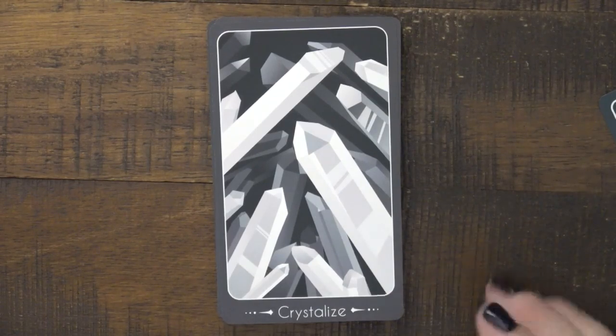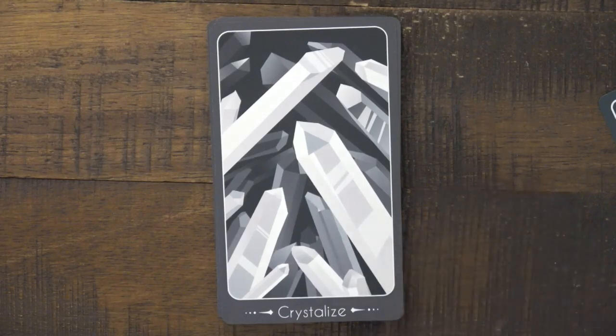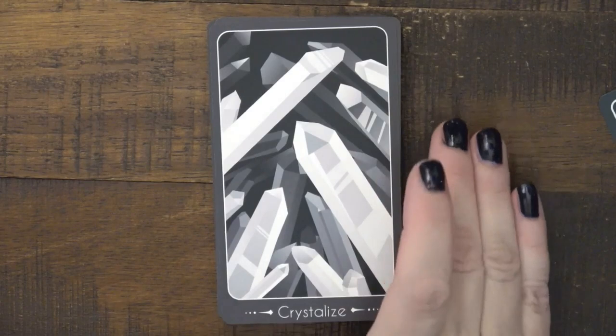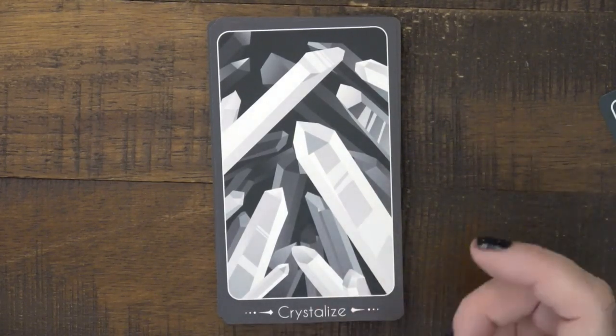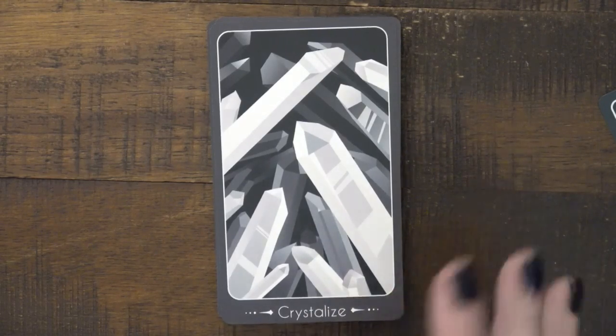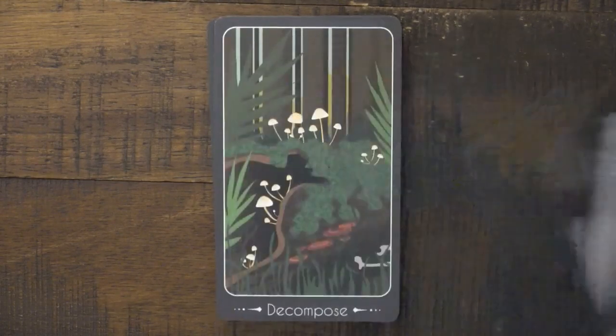I think you could also use these for setting intentions. You could literally pull a card to represent what you think is happening, and then pull another card for how you might want to affect change upon that. I could see that would also be something that would work really well with a deck like this.